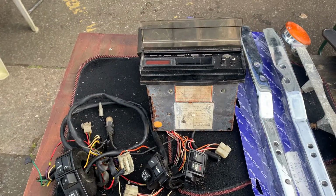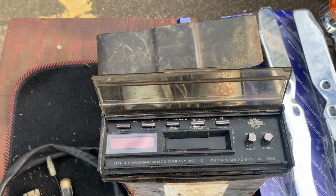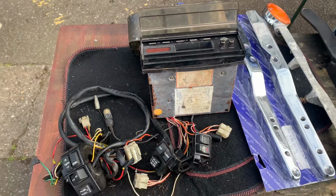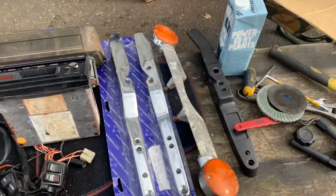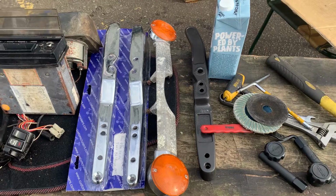But this is a later radio, which I didn't realise goes straight in the FXRT and RD fairing, well, the FXRT anyway, but it's been upgraded to the latest stereo. Cracking bit of kit. Got loads more here. We got the indicators, which is cheaper to buy new than actually even re-chrome that.